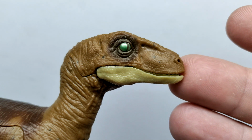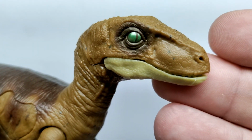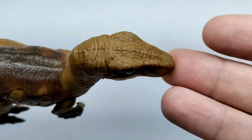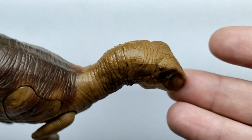You have a nice green eye, but unfortunately the pupil, rather than being black, is actually that dark brown that we see around the eyes. So a little bit of a downside as far as that goes. But as you run through, you can see it's a pretty nice looking version of a Velociraptor from Mattel.